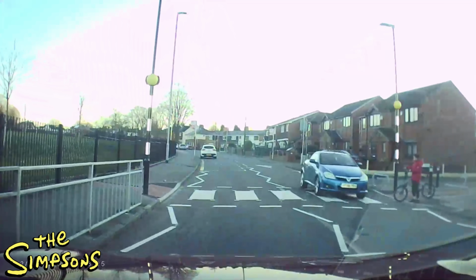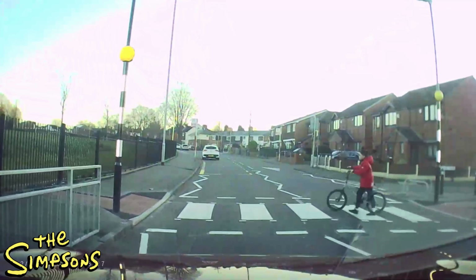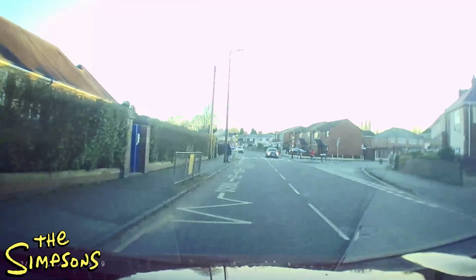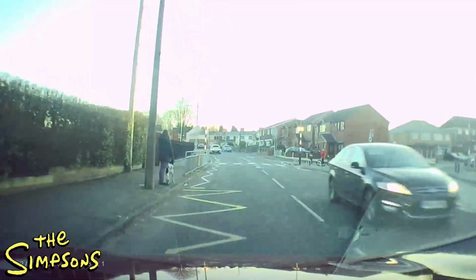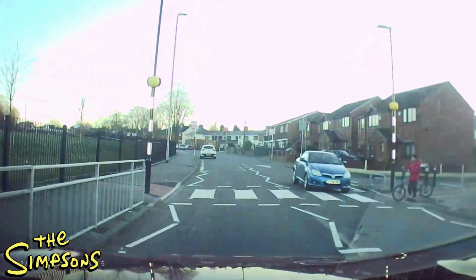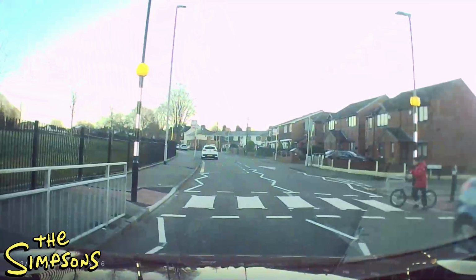Yes, I kid you not, people were actually blaming the kid for crossing the road there like that. In the Highway Code, it says that you should wait for people that are waiting at a zebra crossing. For me, that kid is on the zebra crossing, and now that becomes a must. You must wait for people crossing the road on a zebra crossing if they're on the crossing.